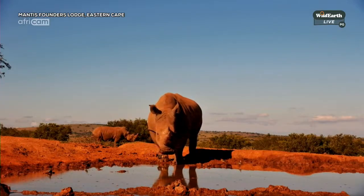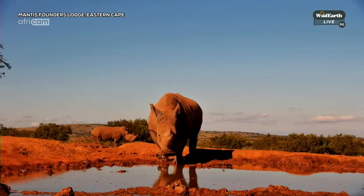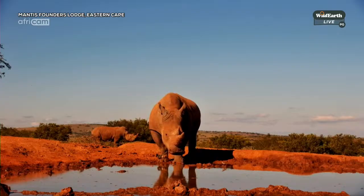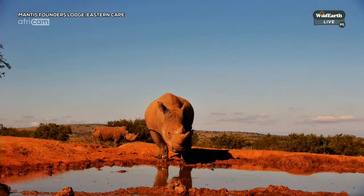And then I'm getting the figures for white rhino in South Africa. So approximately 12,000 individuals, just under 13,000 white rhino in South Africa, and about 2,000 black rhino in South Africa. So the South African populations are doing very well and are on the increase.